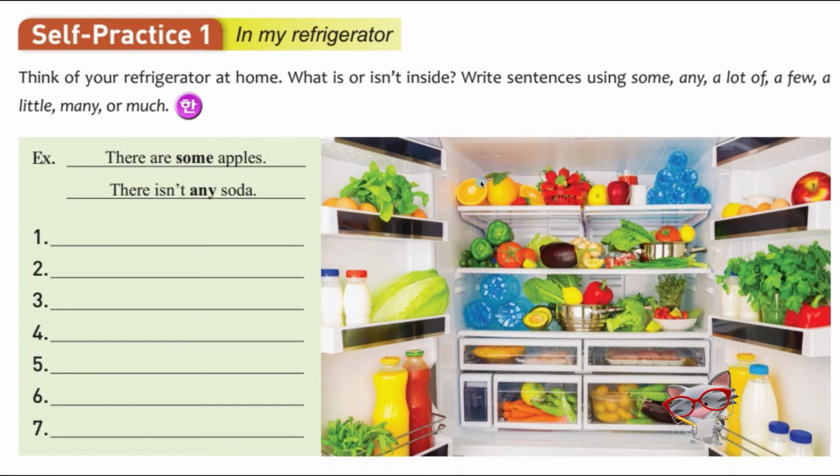So let's give you some. As I say, there are some apples. Is that an apple? There's one on the right side, and there's one there. So there are 2 apples. So I guess that means there are some apples. There isn't any soda. No, we can't see any soda.